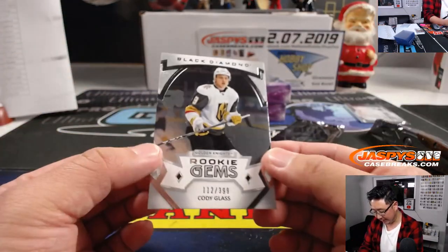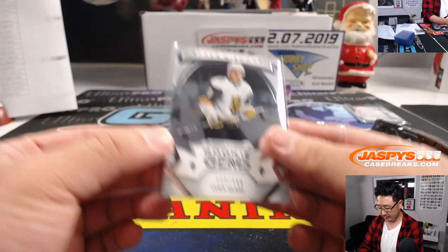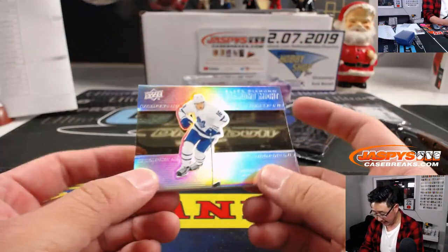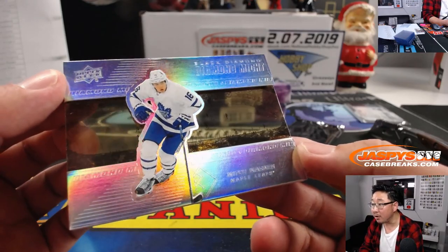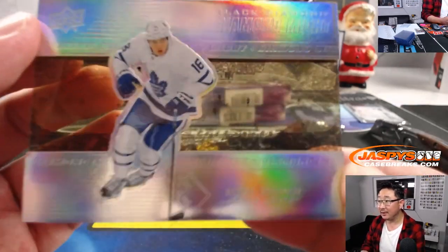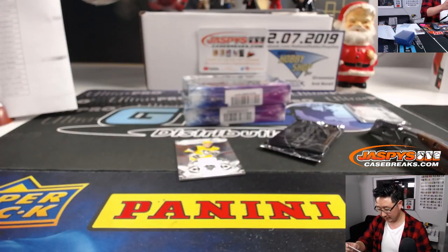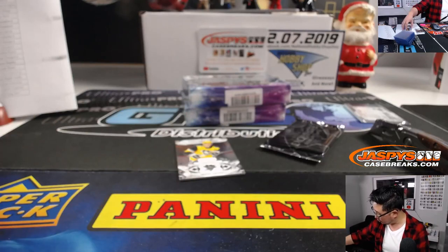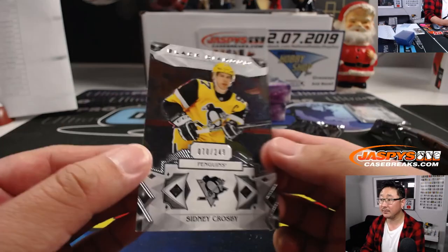Rookie Gems, Cody Glass, 112 out of 399 for the Golden Knights. That'll go to Dylan. And behind Crosby is Black Diamond Might, Mitch Marner, Toronto Maple Leafs. It's a pretty cool photo cell, film cell back there. Toronto Maple Leafs, that is a number block team, and that is 95 out of 99. And that goes to Wade and Toronto 5. Sidney Crosby will go to Don Rabb and the Penguins.